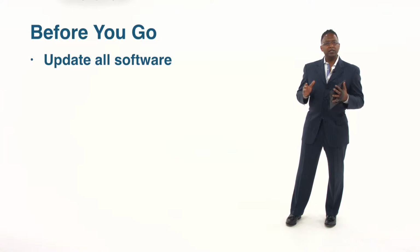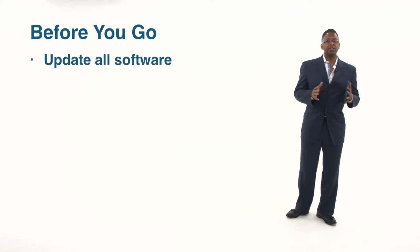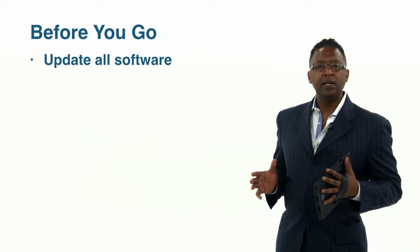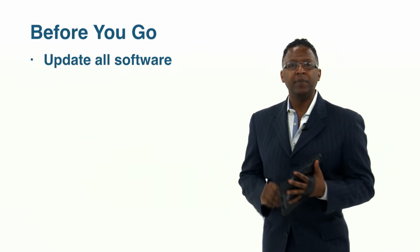Number one, before we go, we need to make sure that all of our software has been updated. Whether it's laptops, cell phones, or mobile devices, oftentimes vendors will put out security patches that fix certain vulnerabilities. And we want to make sure that as we're exposing ourselves to greater risk, our device is fully protected.